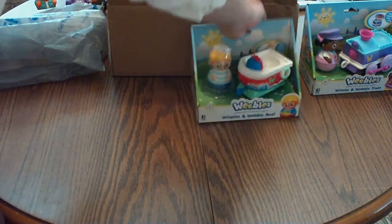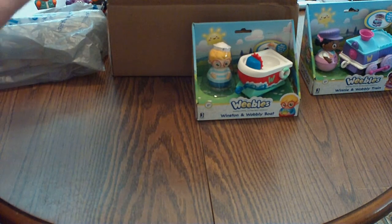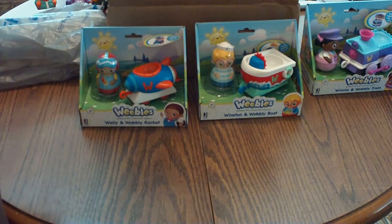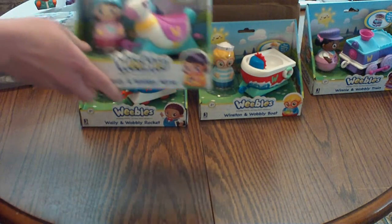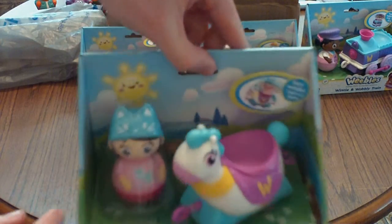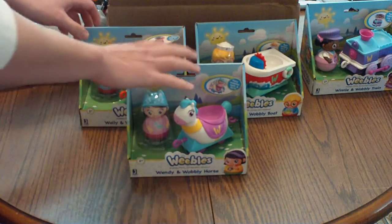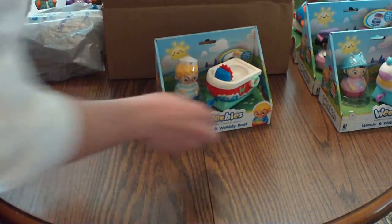Winston and Wobbly Boat. Wally and Wobbly Rocket. Wendy and Wobbly Horse. Oh wait, Wendy? Is that a pussy hat I see? I'll get to that later. But first, let's take care of Winston.